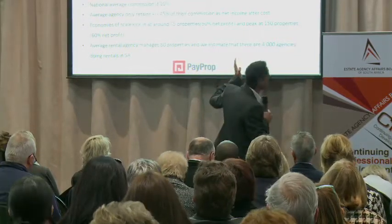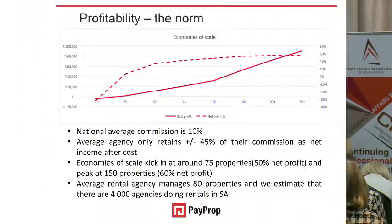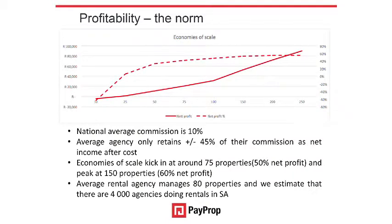If you look at, let's get to average here. First thing people always ask us is, is my agency normal? It's almost like when you meet a doctor at a party, you know, is this rash normal? Is my agency normal? So let me tell you a bit about normal quickly. The national average commission is a predictable 10%. It varies, 10.14, 10.12, but it's about 10.